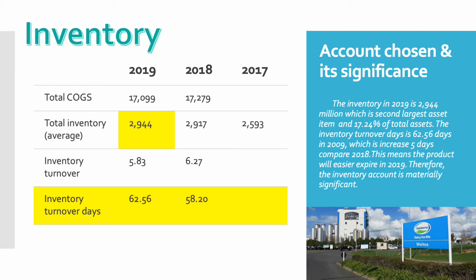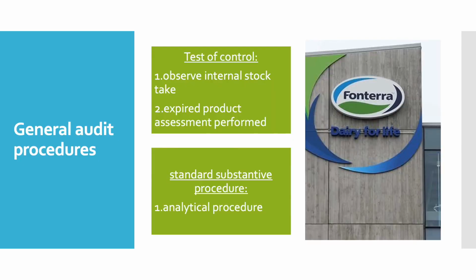This ratio shows the efficiency of the company's inventory management. It indicates how many days the firm on average needs to turn its inventory into sales. Based on the statistics, the product will expire more easily in 2019. Therefore, the inventory account is materially significant. As we talked before, Fonterra's internal control is effective. The control risk is low. Therefore, we choose test of control and standard substantive as audit procedures.